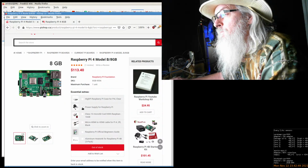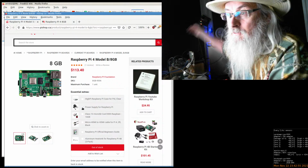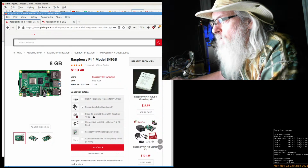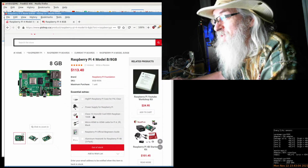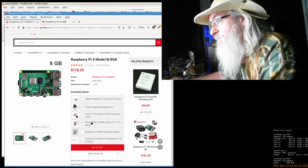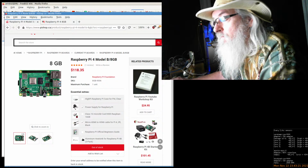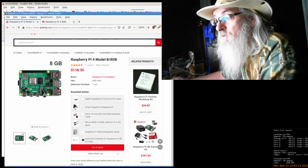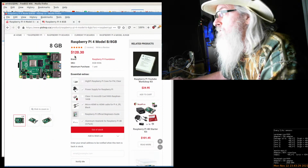Really? There's the official power supply. I don't need a case, we'll just screw it right to the wall. Class 10 micro SD card, 16 gig. Why would I want a 16 gig card? Give me a 256 gig SD. Micro HDMI to HDMI. Oh, okay. All right. Need that. Aluminum heat sink, 3-pack. Not just one, but 3 heat sinks. Okay, so that's 120 Canadian beaver skins right there.